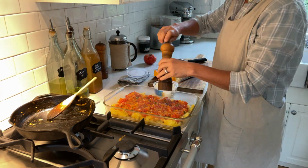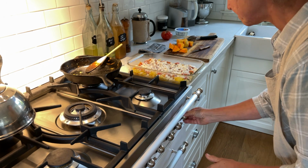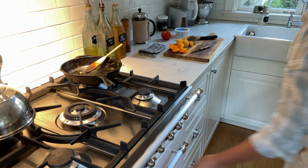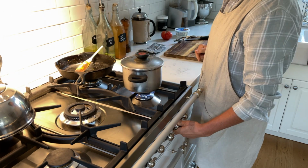Adding a good helping of fresh ground pepper and some crumbled feta cheese. And then I'm just going to brown this in the oven at about 400 degrees for maybe 10 minutes. Here I have some cubed butternut squash that I'm going to use for my pumpkin spice lattes.